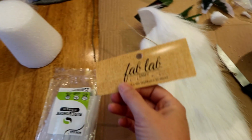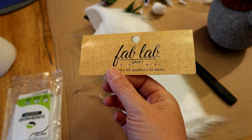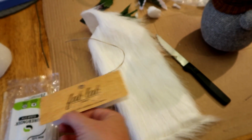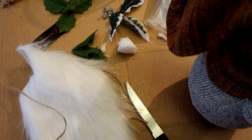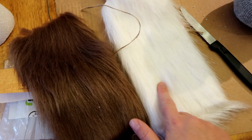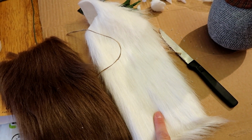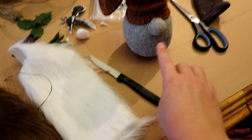This is just faux fur. I got this over at Joann's Fabric. It's by Fab Lab Craft, and it's just faux fur. They have different colors. I got brown and I got white. Dad really wants to do the white, so that's what we're going to do on this gnome. We're going to do a white beard.